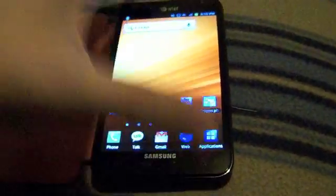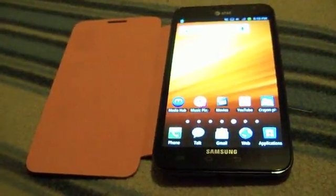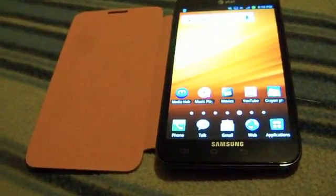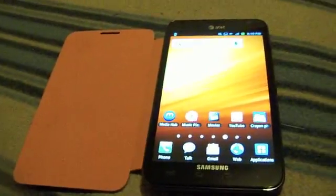Some things about this device are that it does have a decent battery life. I really didn't have that many issues with killing the battery, even though it's such a humongous screen. I used it like maybe a light to medium use.